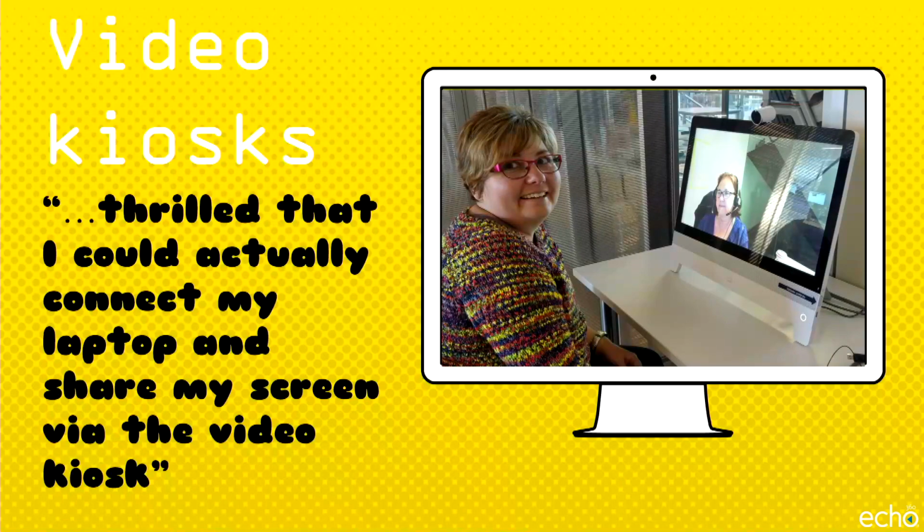There's been some initial reluctance to use these video kiosks. One student at my campus in Sydney told me she was just too shy to use video. She preferred to use the phone. But everyone who does use it comes away impressed by the experience. So they really like being able to share their screen. And students also say that it feels a lot more personal than a normal phone call.